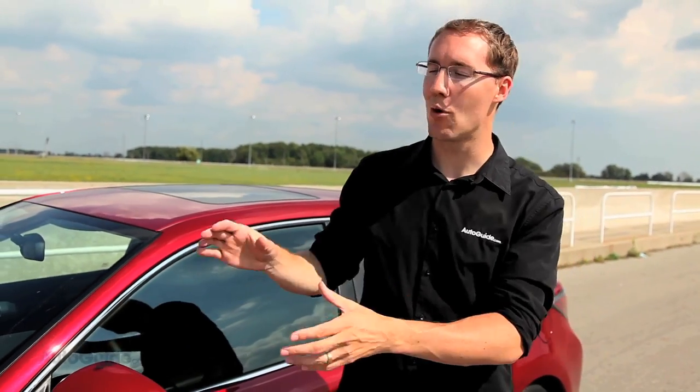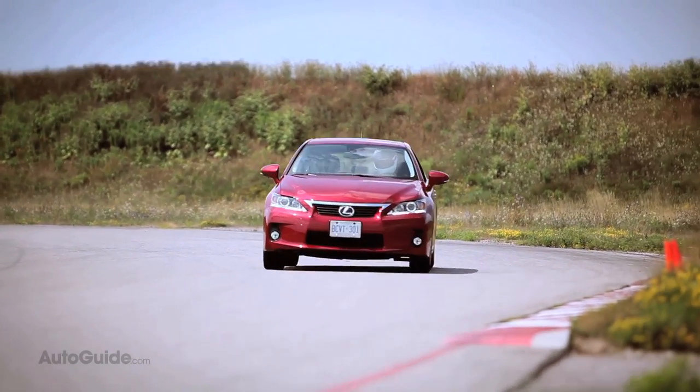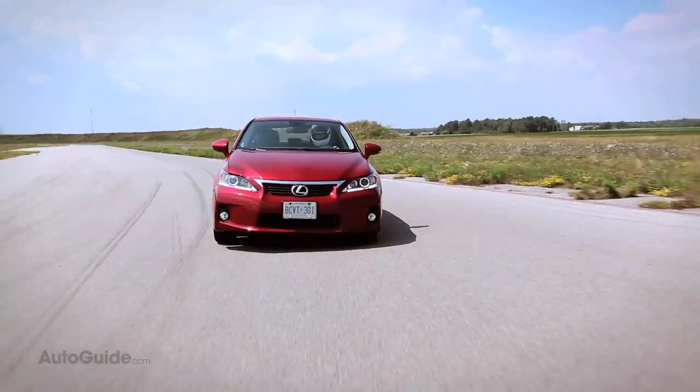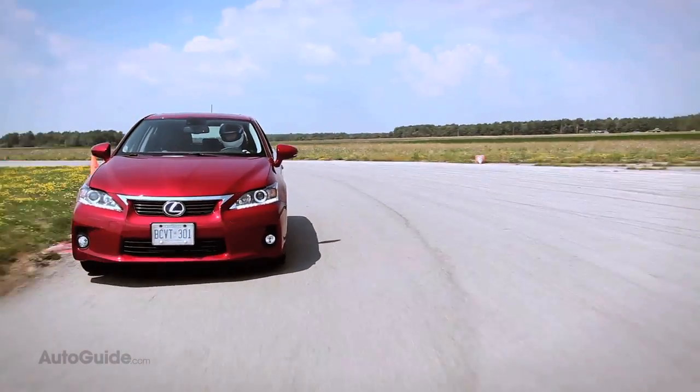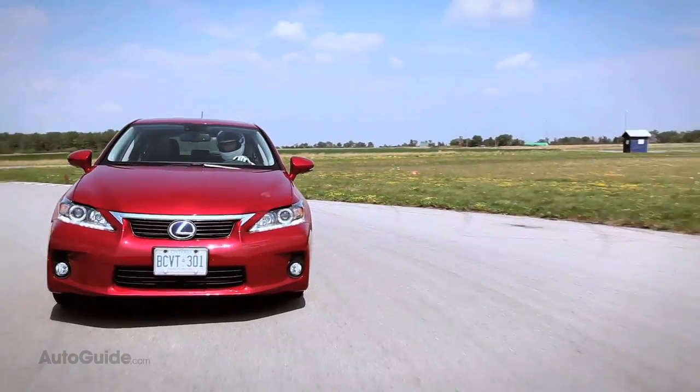Watching the car go around the track, the body roll is more noticeable there than when you're behind the wheel. And that's because of Lexus. They've worked very hard to make it a calm and serene driving experience, exactly what you want. So you may not really win any races, but you could probably put your grandmother in the passenger seat and not give her a heart attack.